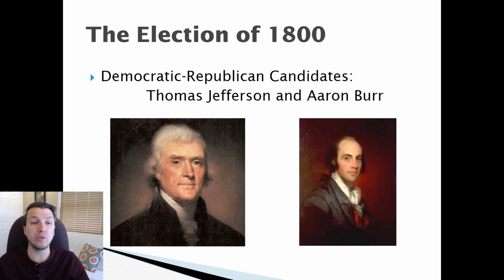So, the election of 1800. There are two people running for the position in the Democratic Republicans. We have Thomas Jefferson, who you know well, and a man named Aaron Burr. Aaron Burr, we talked about a little bit. He is a colonel from the Revolutionary War. He's now quite a rich man in New York City. He's pretty well liked in the city itself. He just doesn't really have much experience when it comes to politics.